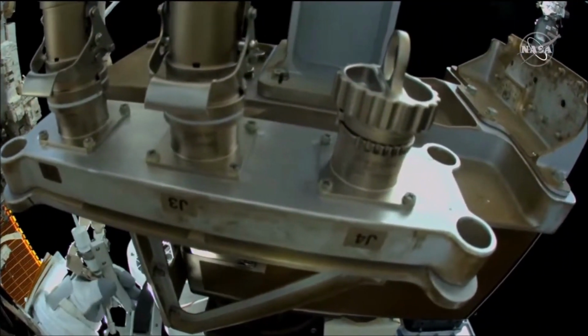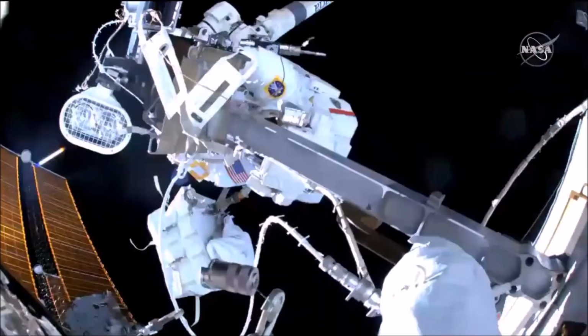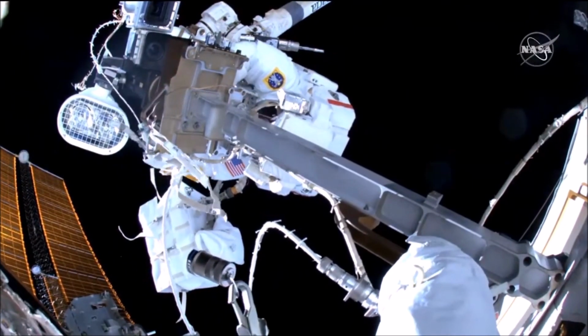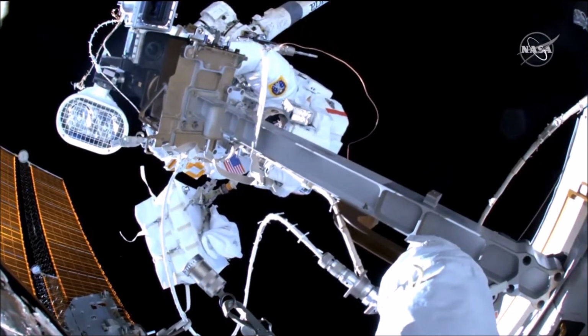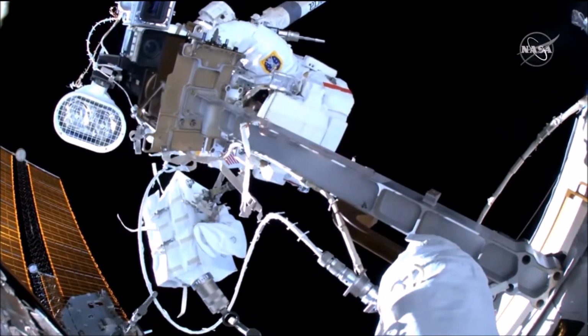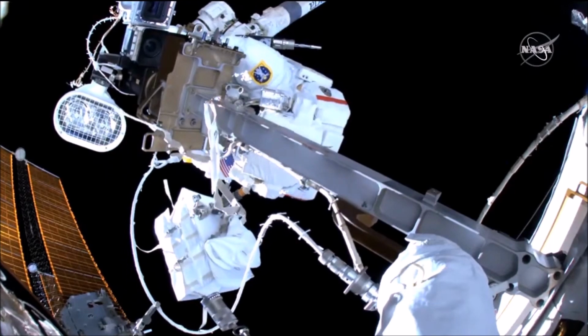Motion is now complete of the robotic arm as Chari is in place for cable clamp installation. Just a minute ago, he gave a visual look around of the camera to give the crew on the ground a good visual of what he's working with, and at the interface of the two cylinders. Okay.